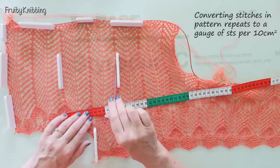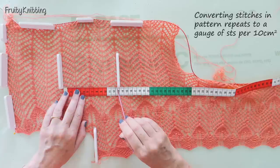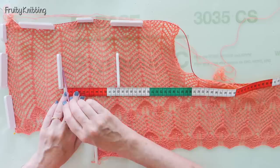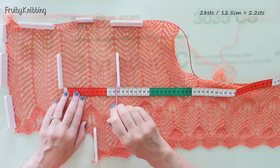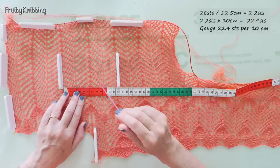And then I'm going to measure the distance between the 2 pins accurately and take note of it. And it comes to 12.5 centimetres. So then I divide the number of stitches in the 2 pattern repeats by the distance in centimetres. Each pattern repeat has 14 stitches, so that's a total of 28 stitches between the 2 pins. I divide 28 by 12.5 centimetres, and that comes to 2.2, which means I have 2.2 stitches per centimetre. So I need to multiply that by 10 to get the final gauge of 22.4 stitches per 10 centimetres.